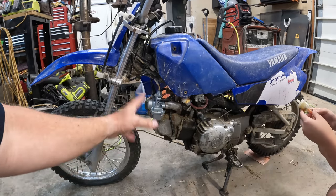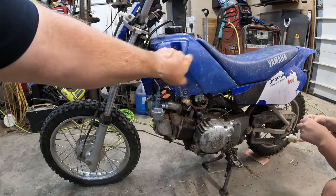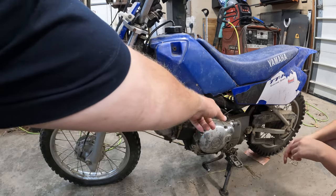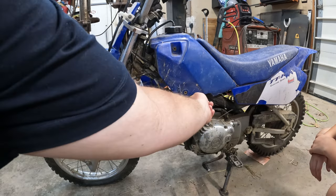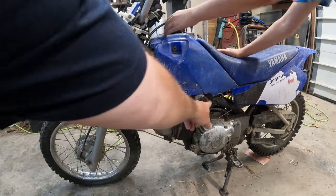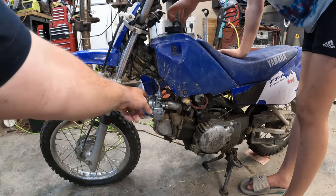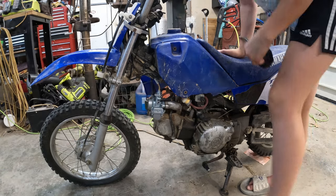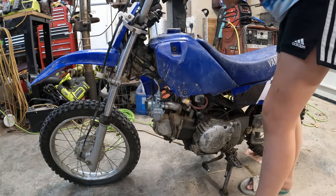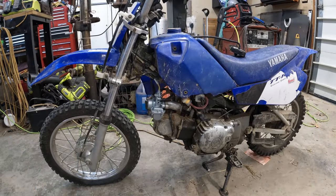Gracie, we've got the carb on, we've got the fuel connected, but I don't think we have any fuel in the tank because when we disconnected that, we didn't get any out. So I'll turn this on. Yeah, see, there's nothing around there. So we got to put some fuel in the tank, and then we're going to have to adjust the carburetor a little bit. Get the jets set the way, at least try and get it set like the old one was.